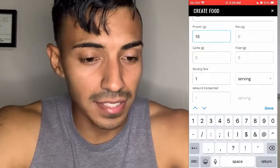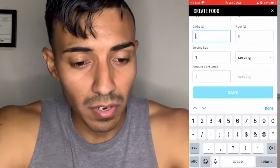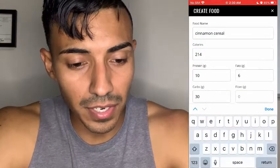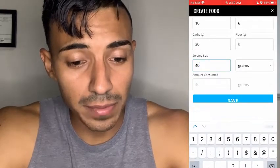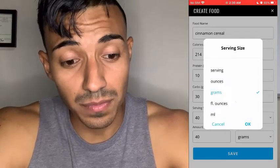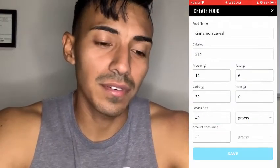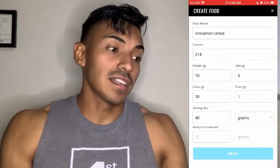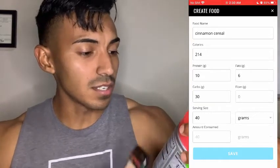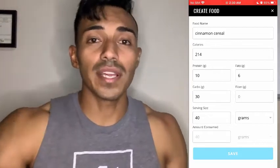So let's say the protein is like 10 grams, the fat is like another 6, and the carbs is 30. And then the serving size, let's just say the serving size is 40 grams, because it's easier to weigh in grams versus all these other serving sizes that are listed here. So I always choose grams, or not every time, but if it's an individual product, something like this pre-workout, I usually go with serving size 17 grams, just go to the scale, weigh it, and it's easy.